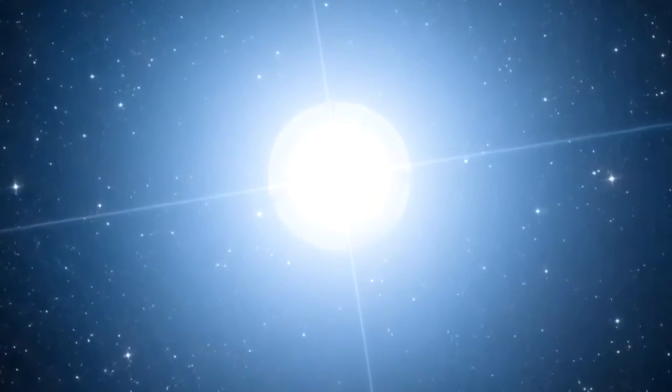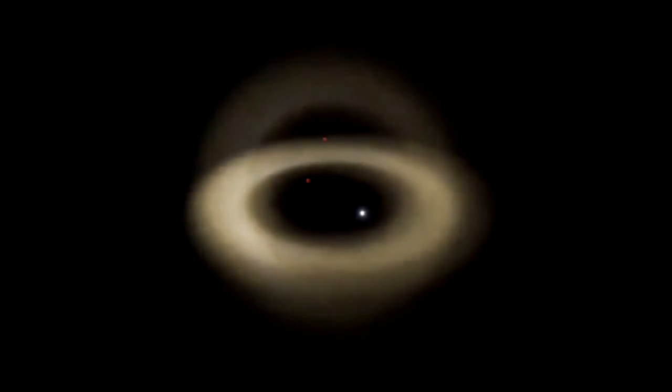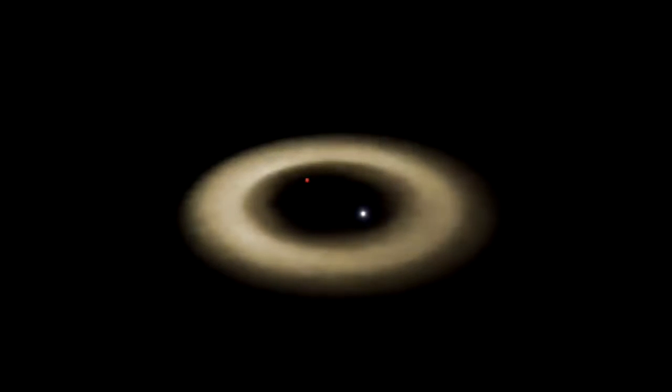But perhaps its most interesting feature is the large disk of gas that surrounds it, looking like a lifebelt. It's this ring which first sparked the attention of astronomers. It isn't centred on Fomalhaut quite as predicted, hinting that the gravity of another body, perhaps a planet, is pulling it out of shape.